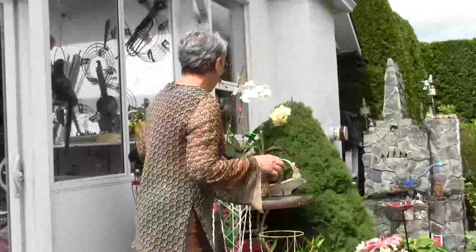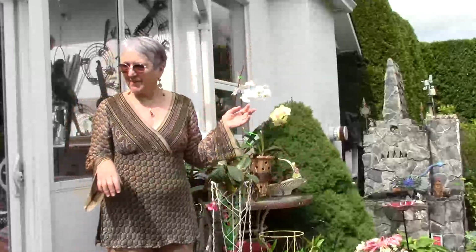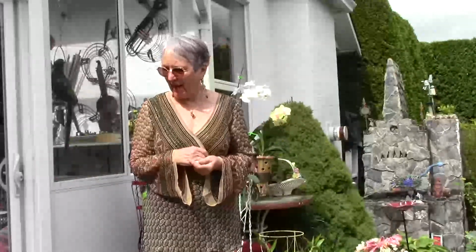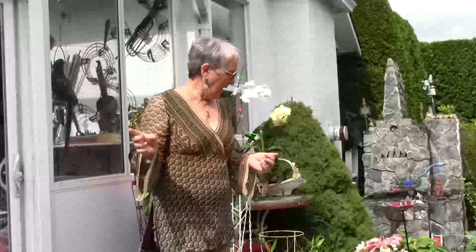And the heavens sent rain last night. And the humidity is 70%. What a wonderful birthday gift. So I have the orchids outside. I have some over here. Excuse me. And I'll show you these ones in a minute.